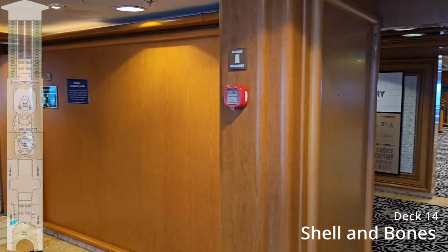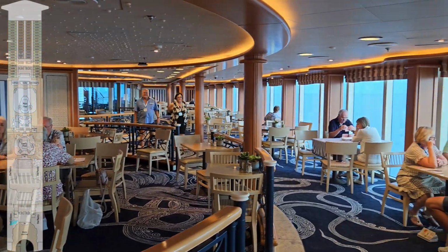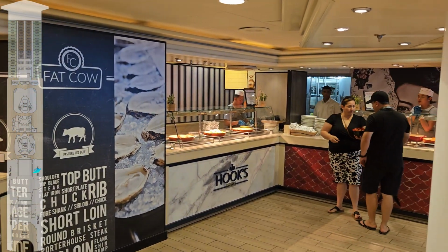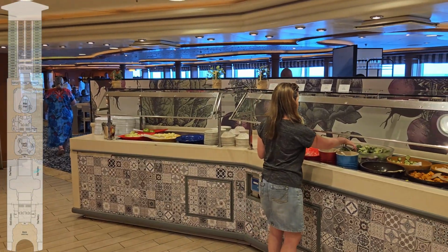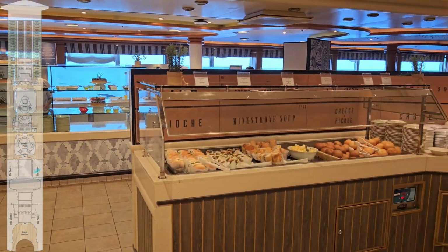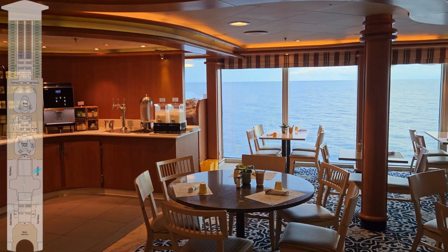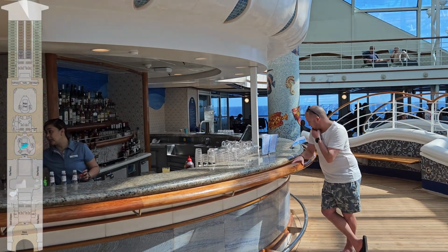On the port side is the Shell and Bones area, but unfortunately during the sailing I was on, it wasn't operating. Next is the Pantry, P&O's version of the buffet, offering breakfast, lunch and dinner. Both sides are a mirror of each other, offering the same food on both sides. Next is the family pool, hot tubs and Magrodome Bar. Come here if the sun is getting a bit much at the main pool, but you still want to have a swim.